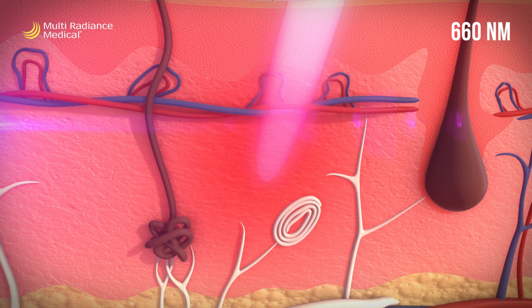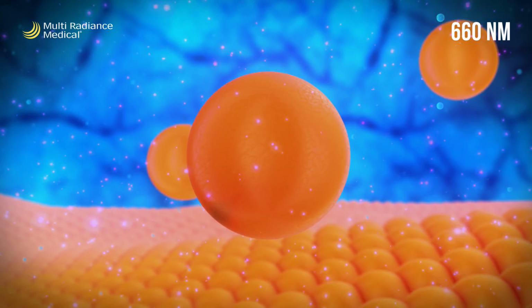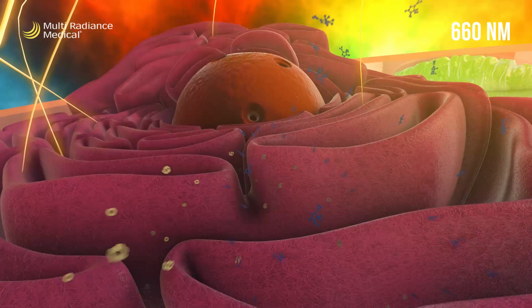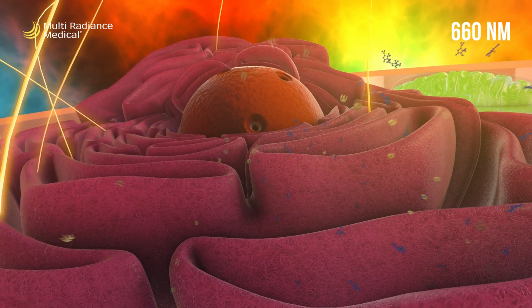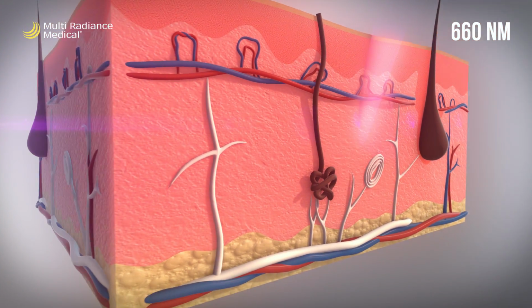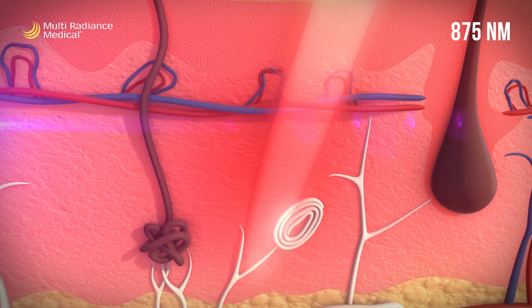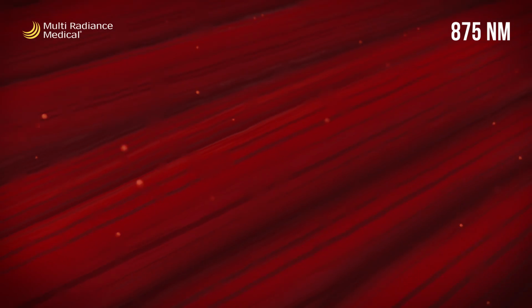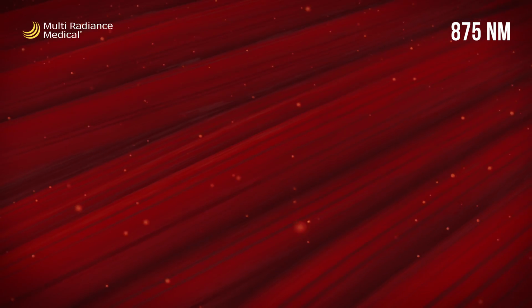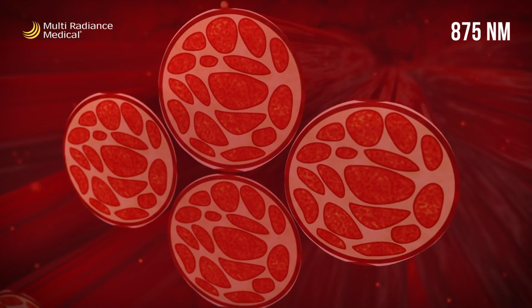The 660 nanometers red light photons penetrate a relatively shallow tissue depth, but they are heavily absorbed by cytochrome C oxidase and have higher amounts of energy than infrared photons. Red light exerts a very favorable therapeutic effect on inflammation. The infrared 875 nanometers non-coherent light penetrates deeper tissue than the 660 nanometers and offers a unique biological response. The increased cell membrane permeability and removal of pain signals at the source are just some of the effects.